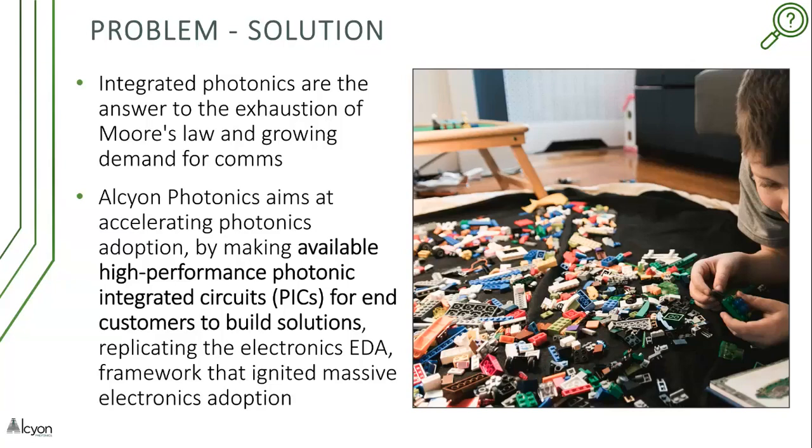So that's why we use this Lego picture here, because the idea is that we should provide the end customer, which doesn't mean you and I as persons, but companies that are already building devices in communication, in sensing, in computing, and are probably highly knowledgeable in electronics, but do not have the deep knowledge that is required to design in photonics, and that brings all these highly literate people into this field.